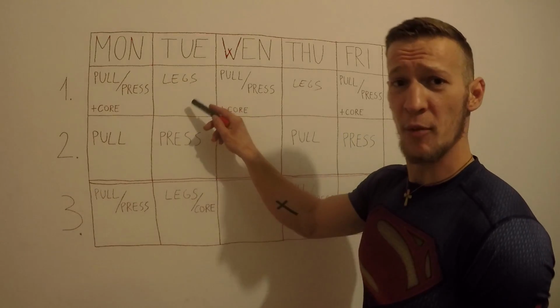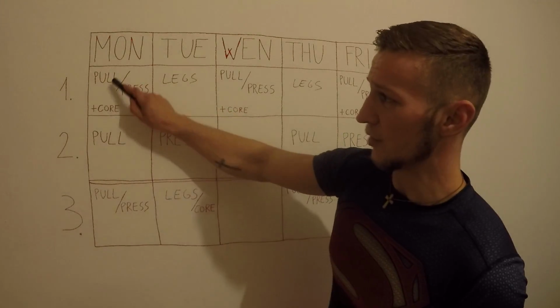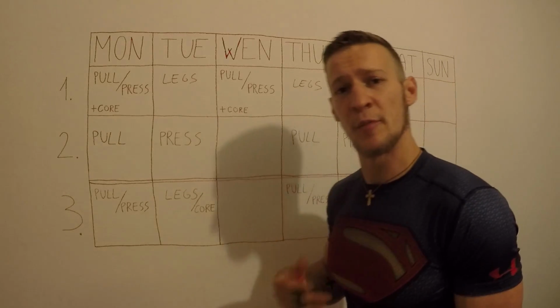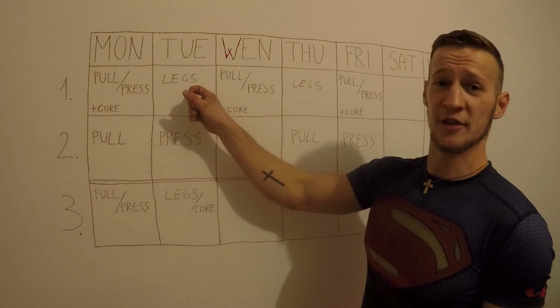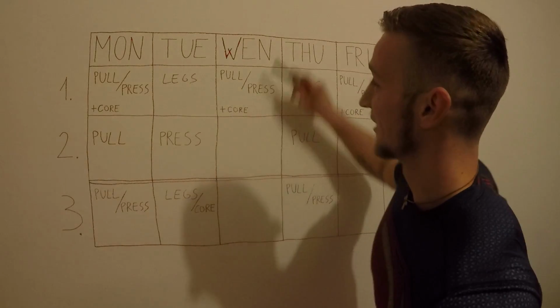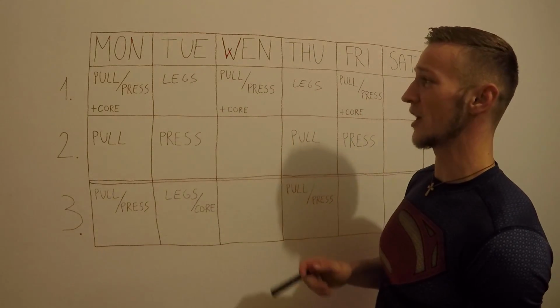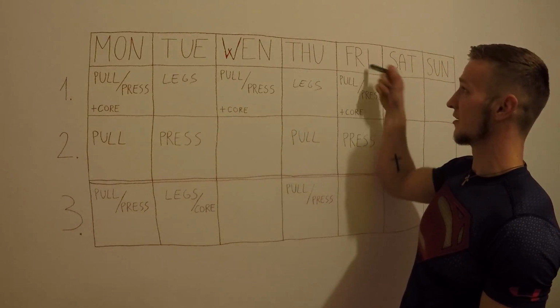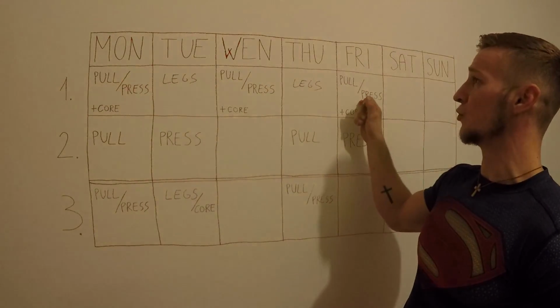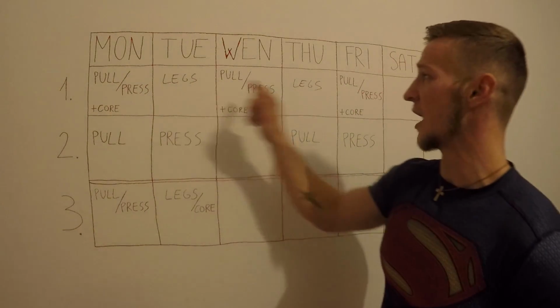So this is what a proper weekly schedule looks like. Pulling and pressing and core on Monday. Then on Tuesday we have a break from our upper body training. We're gonna do some legs if that's possible, and please let it be possible. Then on Wednesday, again pulling and pressing. Thursday legs, and Friday pulling and pressing. So that way we train our upper body 3 times per week and our lower body 2 times a week.